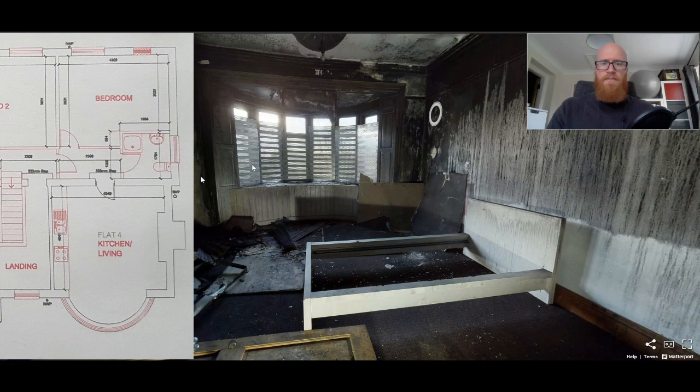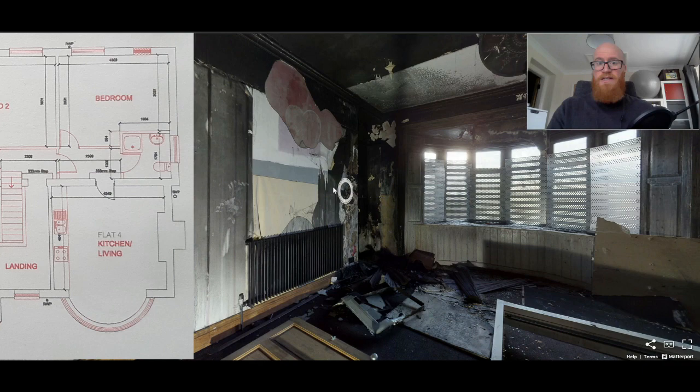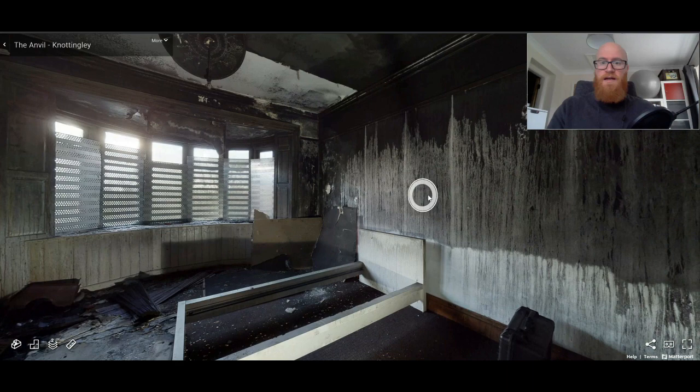Really looking forward to seeing this. As you can see, considering there was a fire next door, it doesn't look great, but it could have been a hell of a lot worse. I think that gives a lot of credit to the building itself.